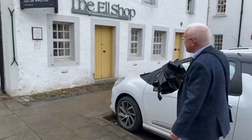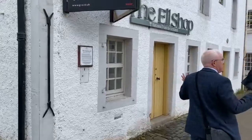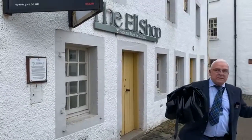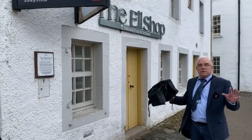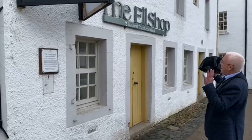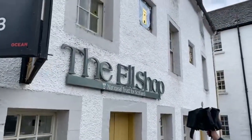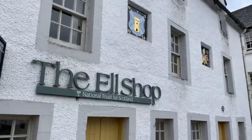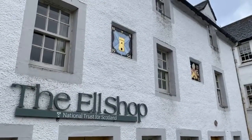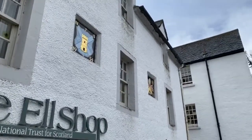Yeah, yeah. So this is called the Ell Shop, and I have to say, a lot of the buildings here were repurposed or recreated or rebuilt through the National Trust of Scotland, and this was the National Trust of Scotland's house here. You can see the National Trust emblem up here going back to 1954 when they started to rebuild this little village. And we've also got another symbol up here of the coat of arms of George Brown, who was a bishop here in Dunkeld as well.